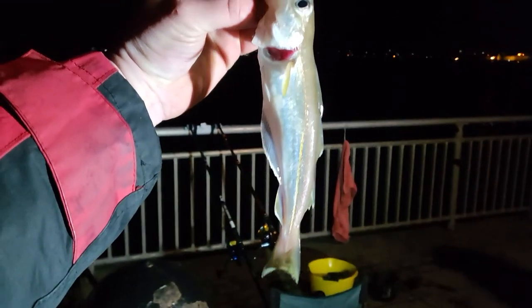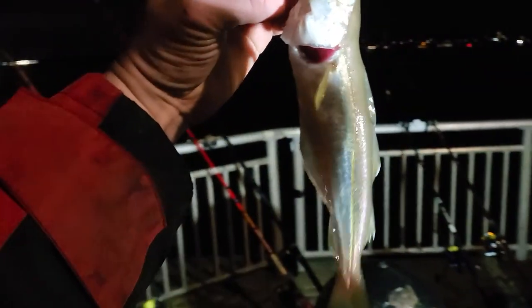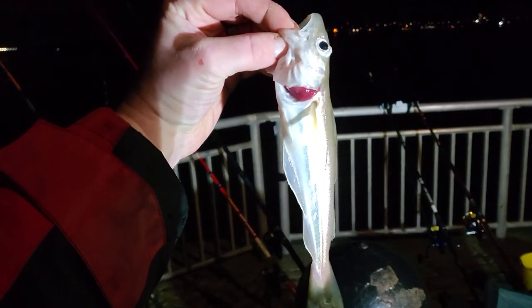Whiting again, it's a fish. All the iridescence on him, really healthy fish. Let's get him back anyway.